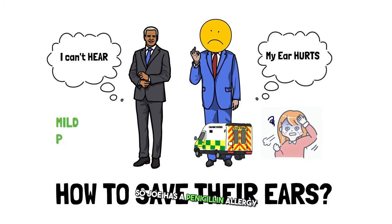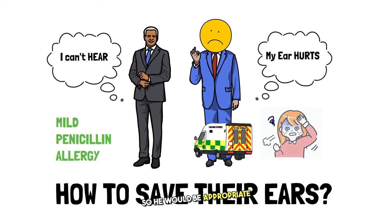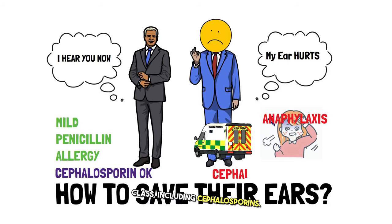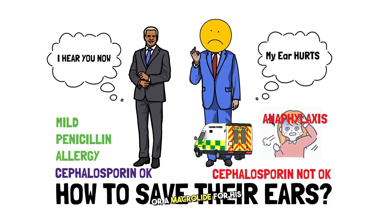So Joe has a penicillin allergy without severe reactions. So he would be appropriate for a cephalosporin, such as cefdinir, cefuroxime, or ceftriaxone for his ear infection. Donald's got a severe allergy to penicillin, what we call anaphylaxis, in which case we'll try to avoid the entire class, including cephalosporins. So we could use a doxycycline or a macrolide for his ear infection.